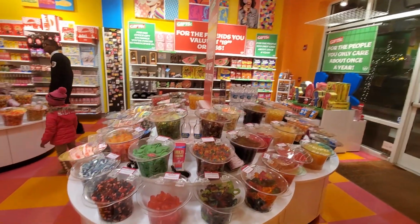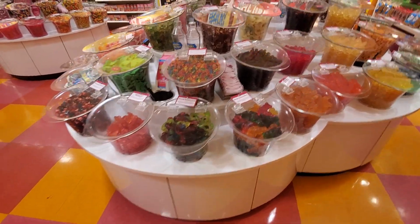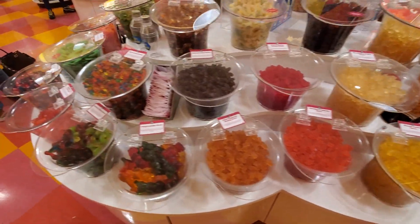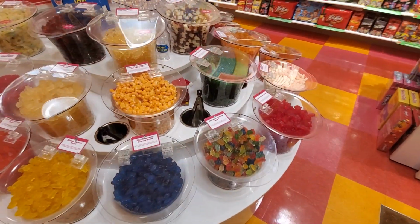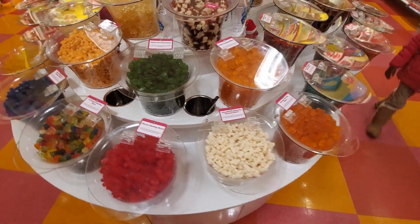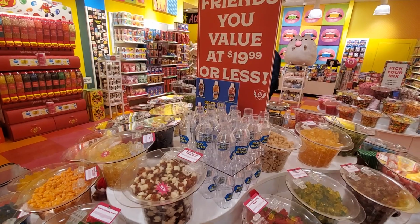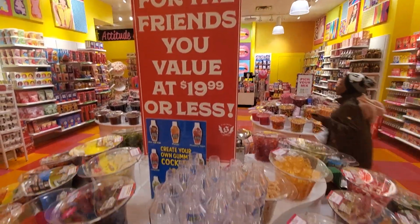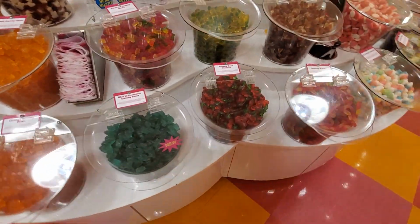Let's take a tour around this bin here, this circular bin. See all these different flavors. Do you see that? Gifts for friends you value. Okay. I got more to show you.